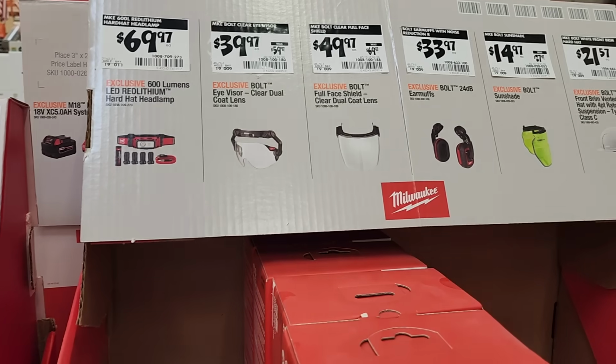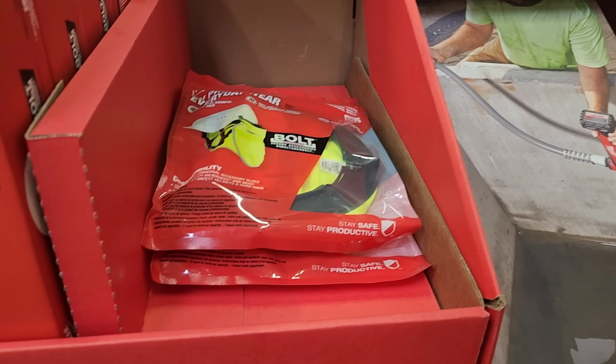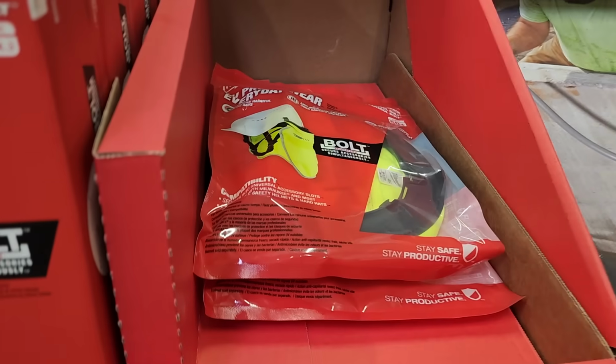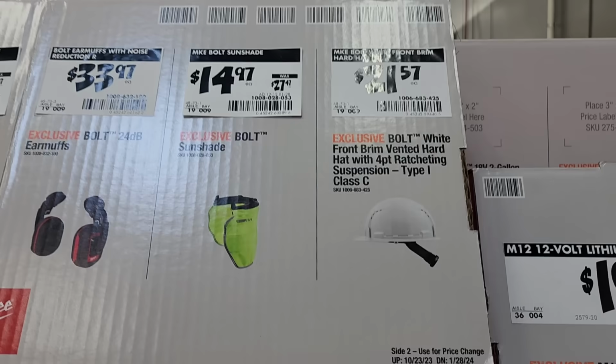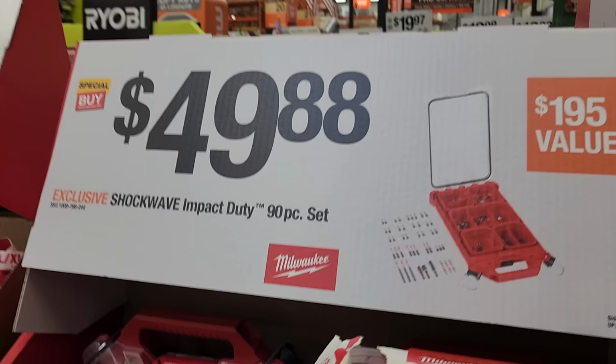All right, so $69.97 for that flash headlamp, and you get a free hard hat, and you are able to hack it. $14.97 for the sunshade, and then you've got the hard hat there. That is a sunshade. So here in Arizona, you need that.